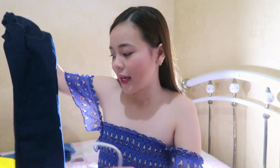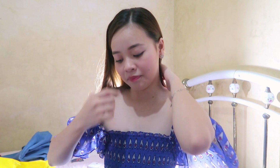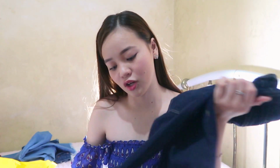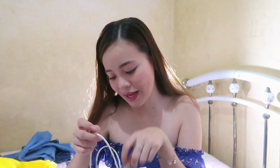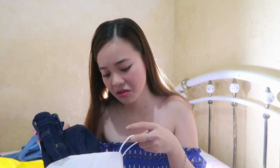I also got one item from H&M and it's just a pants para sa school kasi pag wash day, hindi kami nag-uniform, nag-civilian kami. And this one is the skinny ankle, regular waist, denim, so it looks like this. So wala pa akong jeans na color navy blue kasi puro light yung mga jeans ko. This one's 599 pesos. It was not on sale, guys.